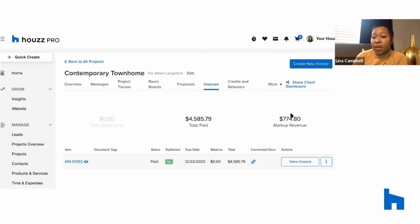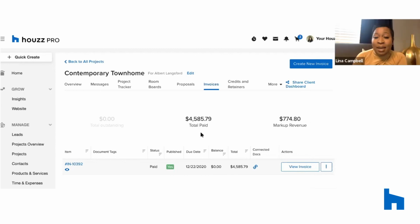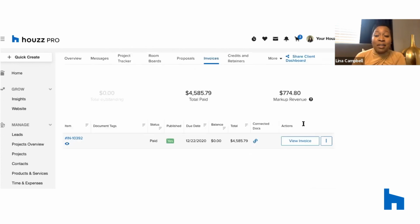If you look at markup revenue here, right? Out of this invoice that I sent them, this is the amount that I made on the markup. And it's important to you as a business. You want to make sure that you are remaining profitable and that you do have that level of profit margin in there. So this is always a key indicator for me that I'm on the right side of being profitable. Looking at this is imperative.